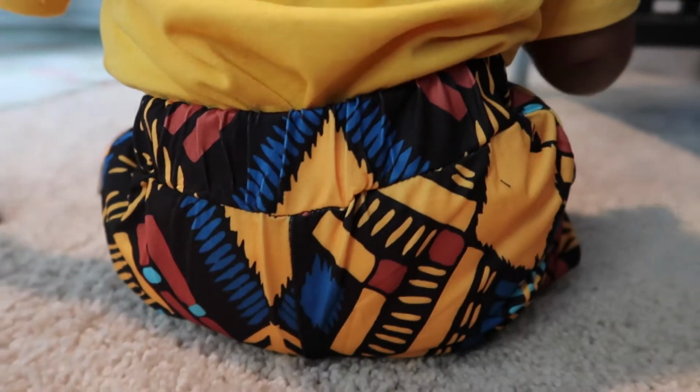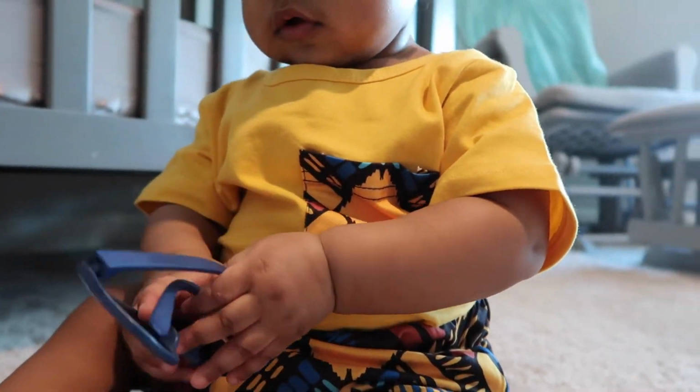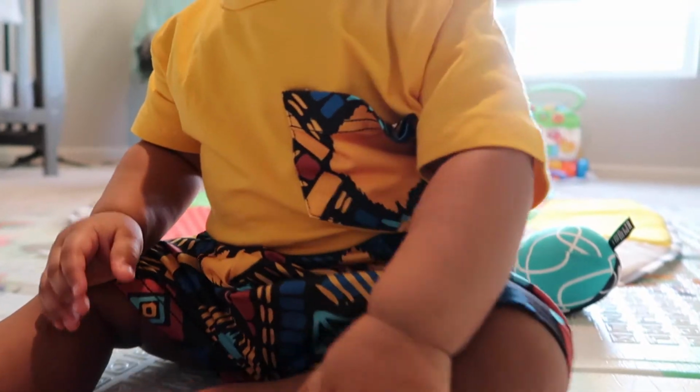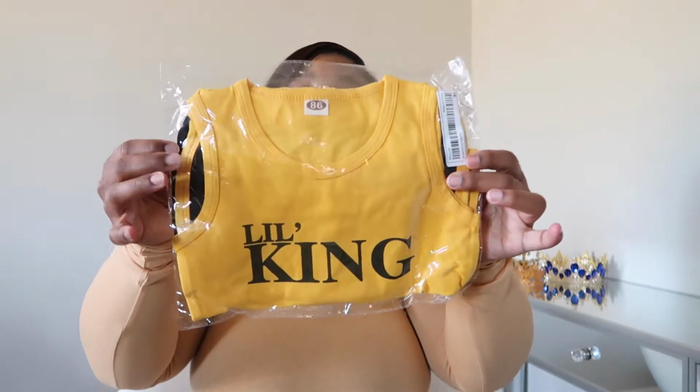Now these shorts do not have pockets, but that's okay. If my man got some little money, his mama can hold on to it for him until he gets to the bubblegum machine. So next little outfit, my man is a little king. Do you hear me? So I'm excited to see this little outfit.